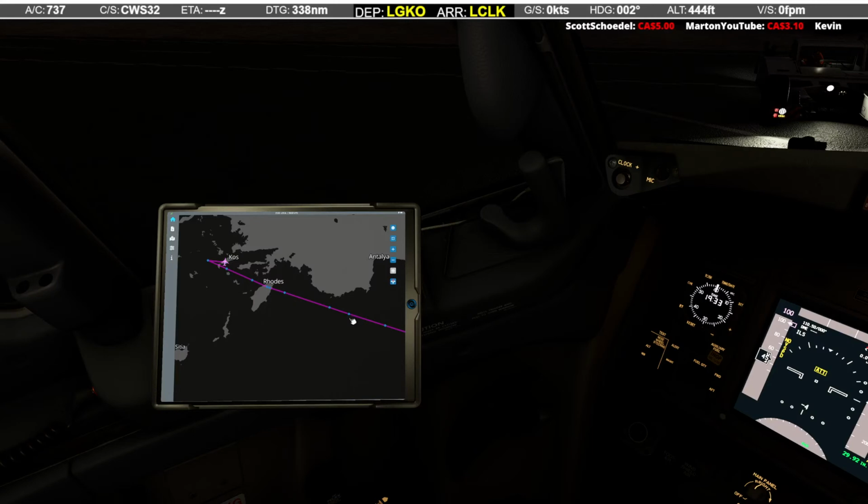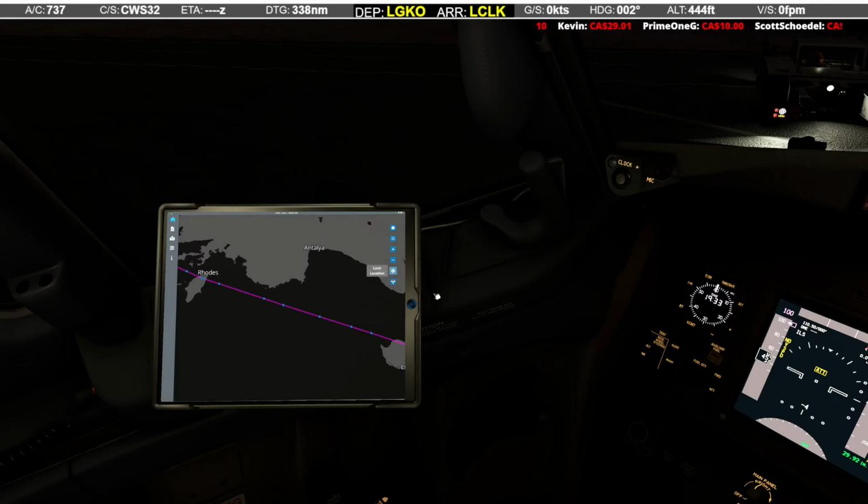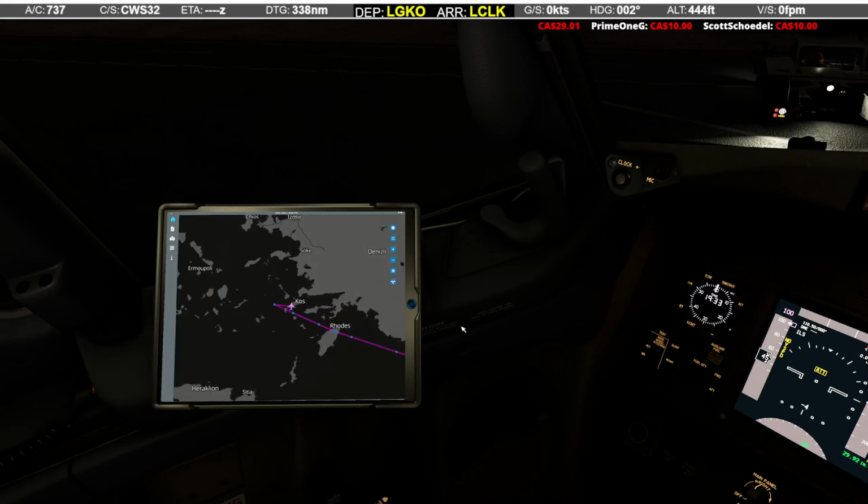So not a long flight, as you can see. I can actually zoom out a little bit and see the entire map there. About an hour in the air, roughly. So we'll bring that back in like that, and it's all set.